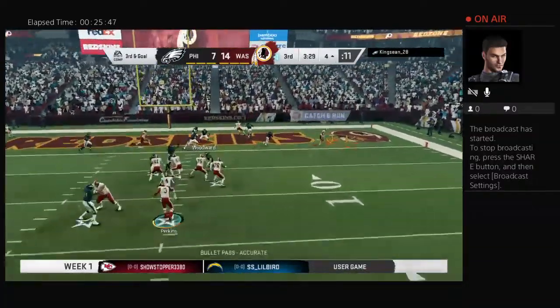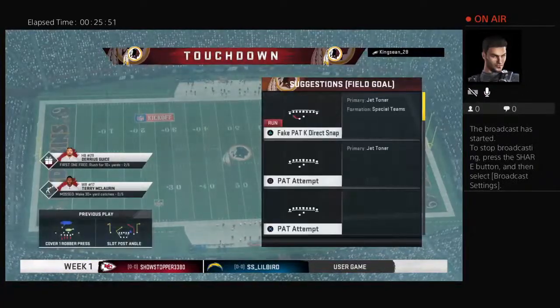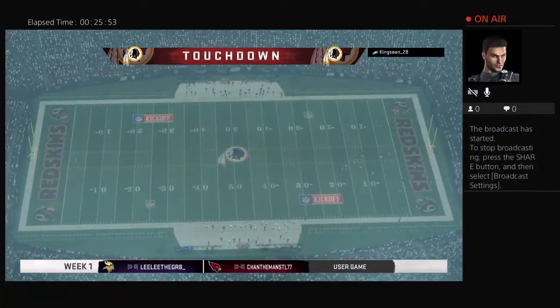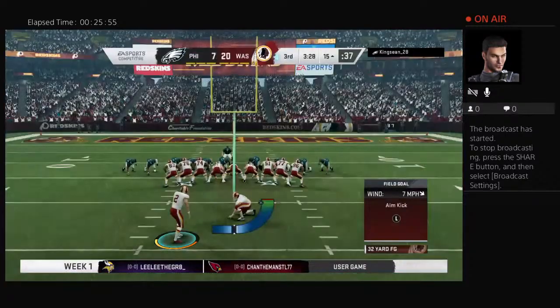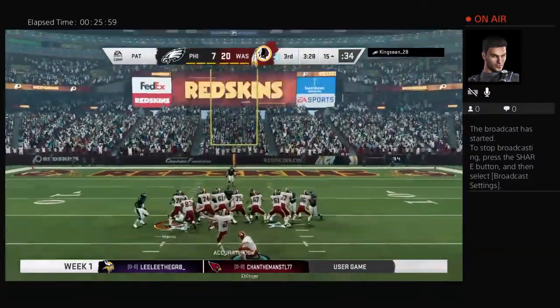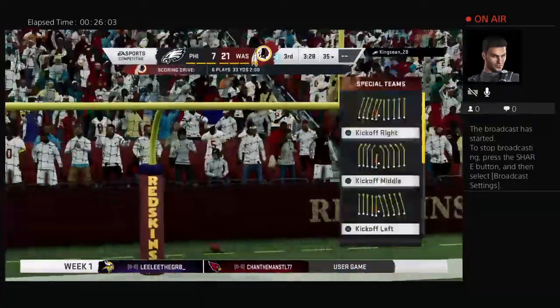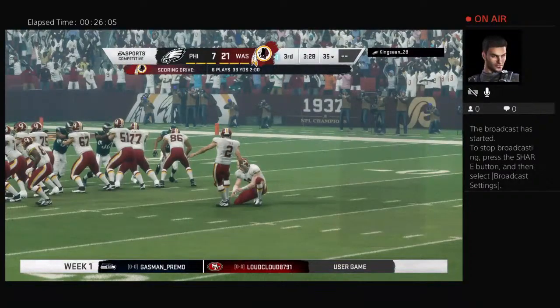Operating from the gun, Perkins. And that is caught. Touchdown, Washington. Terry McLaurin there to make the grab. And the Redskins are able to stretch the lead out further. Extra point safely through. And it's now 21-7.